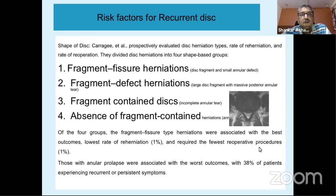Two slides on what are the types of disc. Mentally, everybody would think that the disc prolapses when the annulus gives way. Yes, about 50% of disc prolapses when the annulus gives way. And the annulus can have a small hole, may have no hole, or may have a large hole, or may have a large tear. So depending on that, the outcome has also been described by this very good study, which is quoted most of the time, Eugene Carragee et al. And it tells us which disc prolapse in which type will do well.